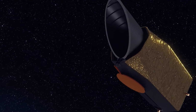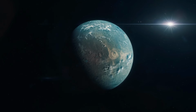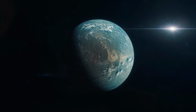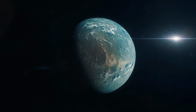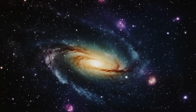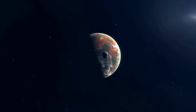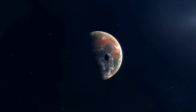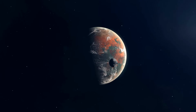Number 3. The HabEx Mission. The HabEx Mission is another proposed next-generation space telescope that is designed specifically to search for habitable exoplanets and study their atmospheres for signs of life. Unlike other telescopes that focus on distant galaxies or large-scale cosmology, HabEx's primary focus would be on directly imaging Earth-like planets in the habitable zone of other stars.